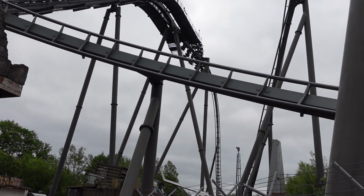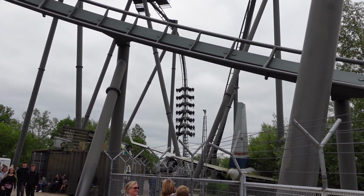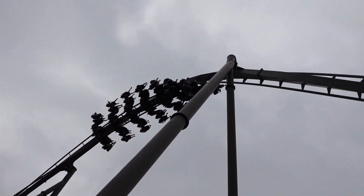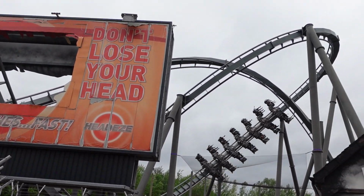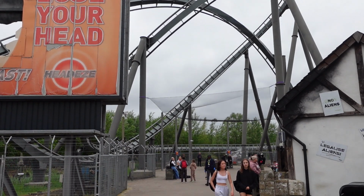The Swarm is the United Kingdom's original wing coaster. Located at Thorpe Park, this B&M creation utilizes this riding position to perfection, as there are a series of fun elements and near misses. In this video, I will review this coaster and discuss how it stacks up to the other wing coasters out there.